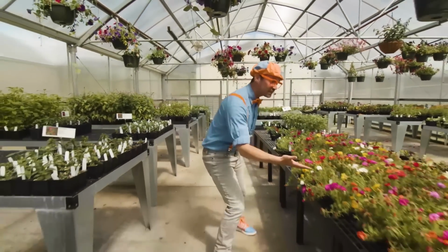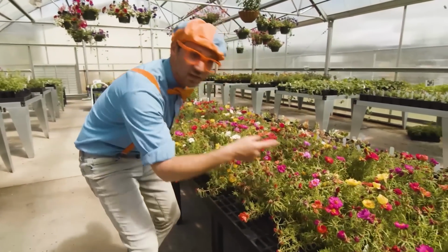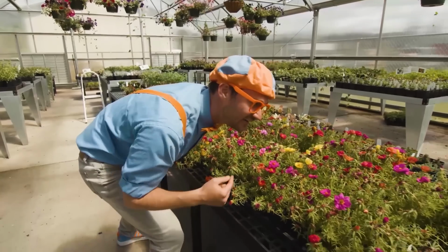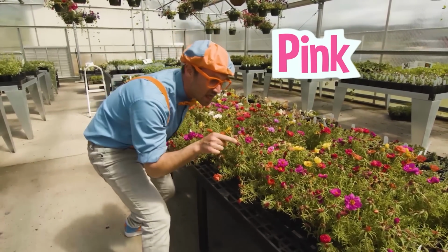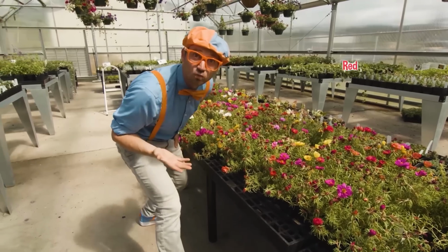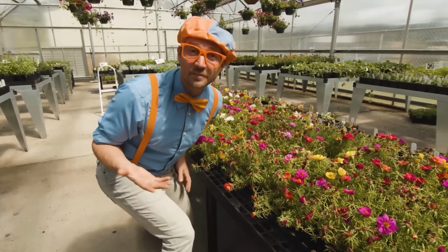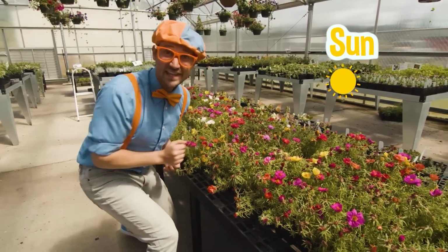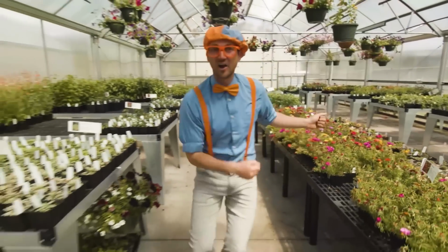Whoa, check these out. Wow, so many colors. What colors do you see right here? Looks like that one is pink. That one right there is red. Ooh, look at that one. It's the same color as the sun. Yeah, yellow. Whoa.